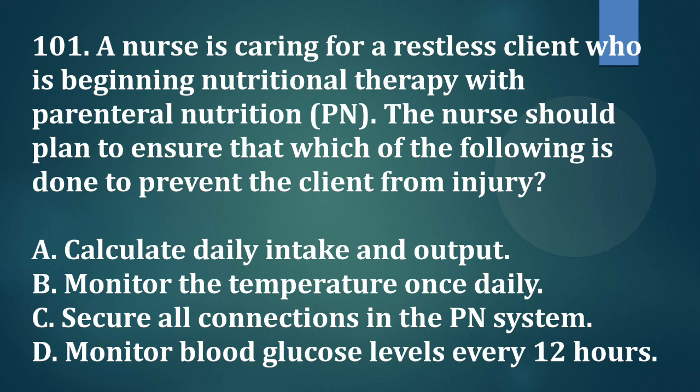A. Calculate daily intake and output. B. Monitor the temperature once daily. C. Secure all connections in the PN system. D. Monitor blood glucose levels every 12 hours.